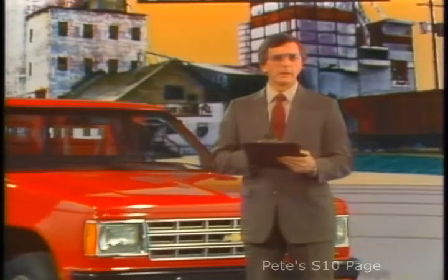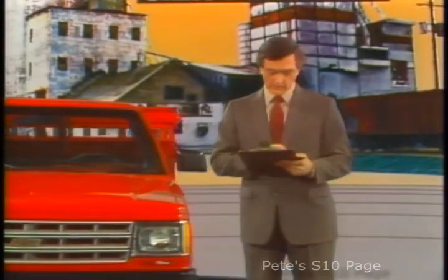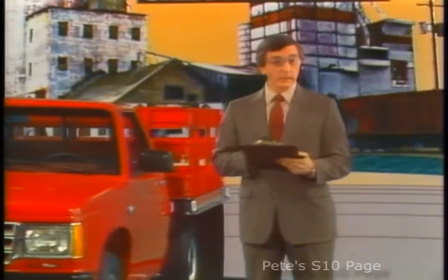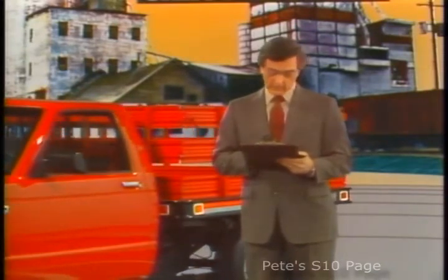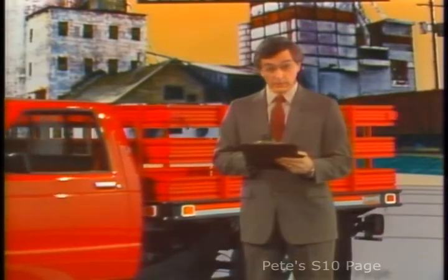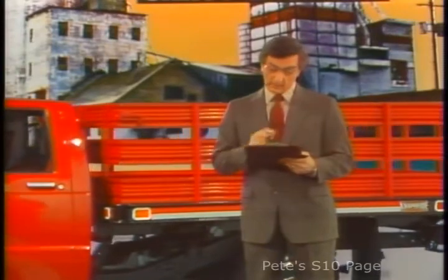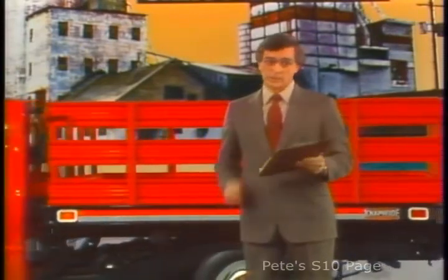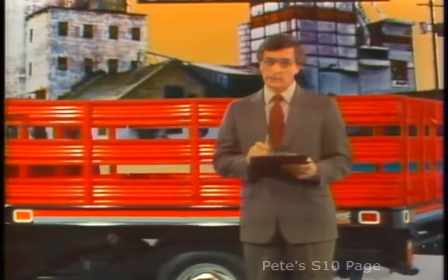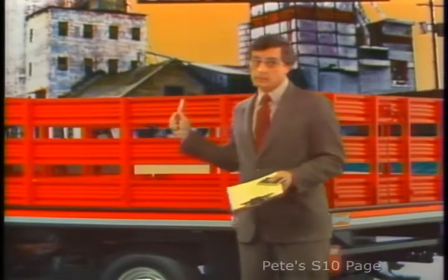Now, sir, let's see. Your maximum payload for feed deliveries, 1,200 pounds. Average round trip per delivery, 65 miles. Your full size are giving you an average of 12 miles per gallon. Fuel and maintenance costs should be a definite savings. Mr. Johnson, these are rough figures, but even a conservative reading tells me you're currently paying for more truck than you need. I can show you how this S10 can save you money.